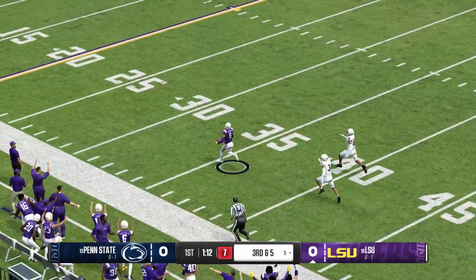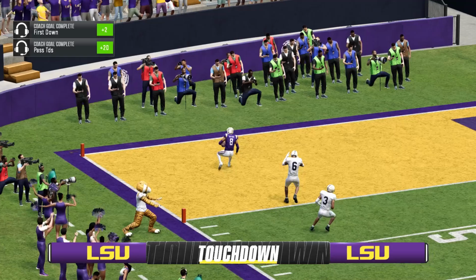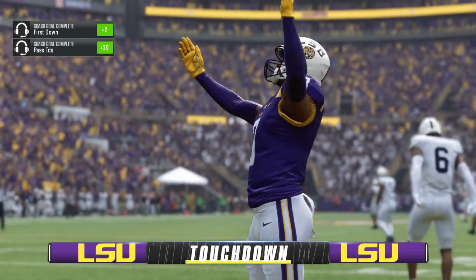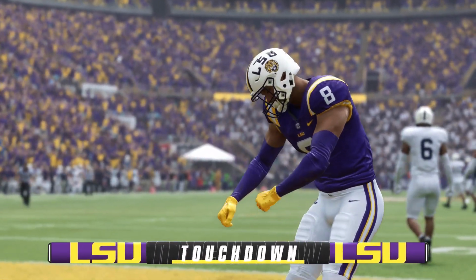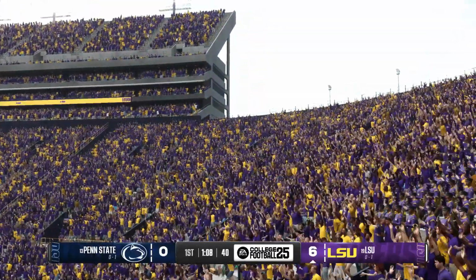Oh, and he gets downfield for the big catch. Hit the gas, kid, wide open ahead. And he'll take it all the way. They couldn't bring him down. Touchdown, LSU!